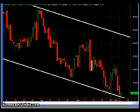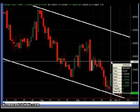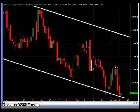I would still have a long bias against the low of this candle wick right here, which is just beneath that 120 figure at 119.85, and with prices right now just above the 120 figure, this does represent a small risk and a very high reward. So this is a trade that I would look to set up over the next 24 hours.